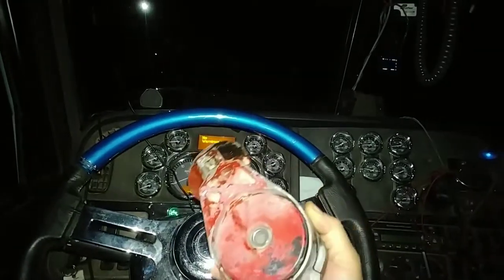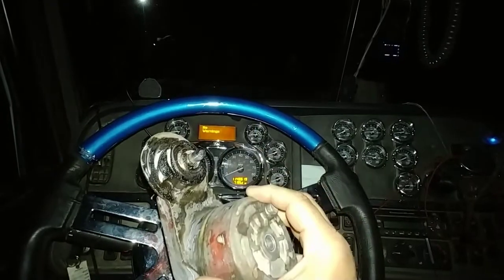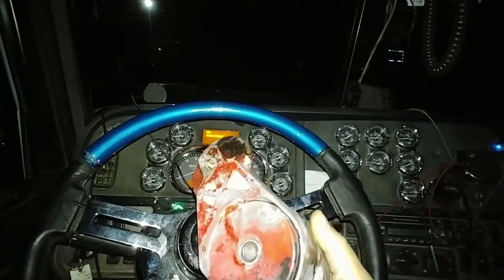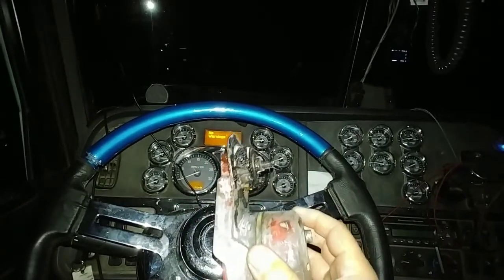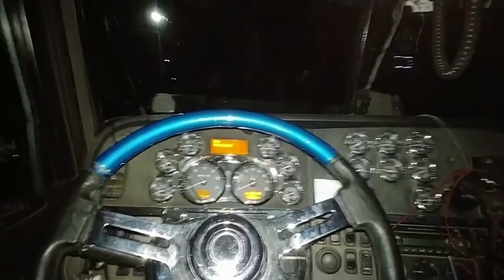This is your idler arm tension pulley. And we lost that sucker going down the road, had to pull over. And I called a shop over here. And I'm right in between Kiwanis and Childress, Texas, and off the side of the road.